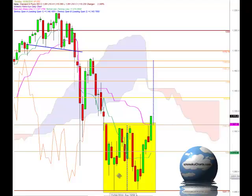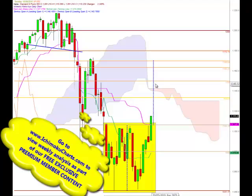We can actually draw a target for this pattern, and the target is the distance between the troughs and the intervening peak, projected up from where the market broke out to the upside. So the target that we have for this pattern is actually 1169, and that funnily coincides roughly with an area of previous resistance. Now, on the way up, if the market does continue trending up, then there is potential resistance at around the 1133 region, where we've had previous support and resistance, then certainly at around 1150, and then 1163. Before that, though, we do have an interaction with the cloud.